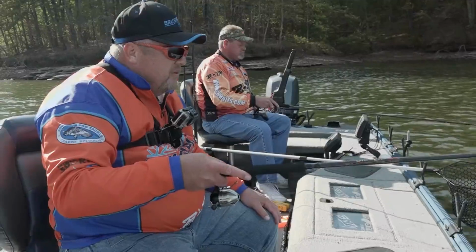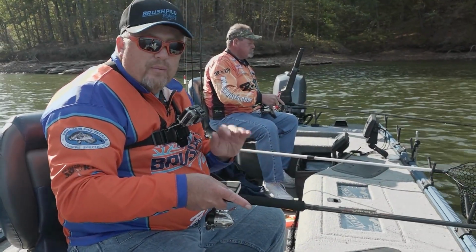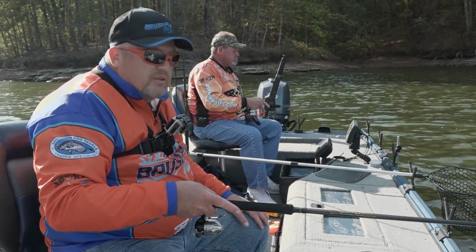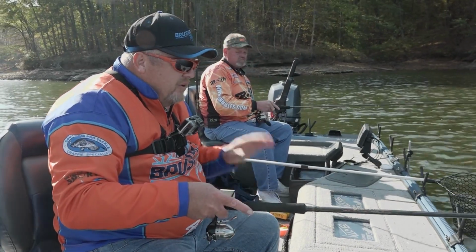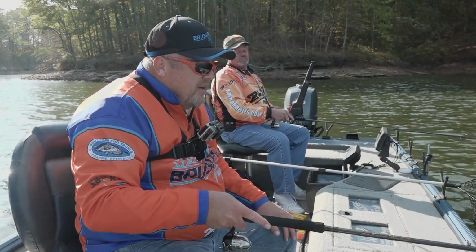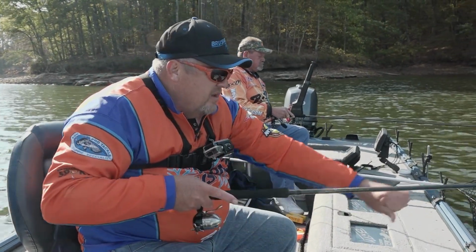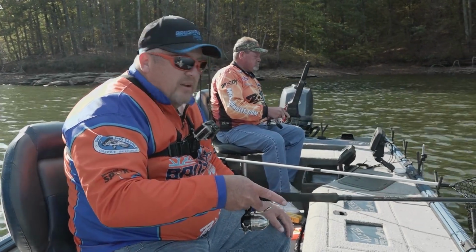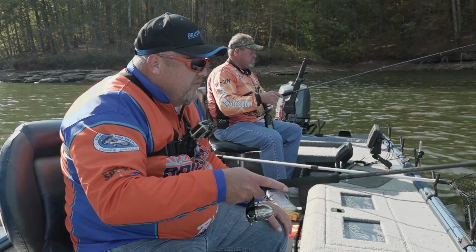What we've done, folks, because of this wind, we went to just single poling with a bigger jig head. Got about a 1/8 ounce on there right now and a tube bait. We're really popping those good and then just letting them fall back down. And we seem to be getting a more aggressive hit doing that. What I was doing was kind of just dropping to the bottom and then working my way up. And we've got some pretty good hits in here, caught a few fish.